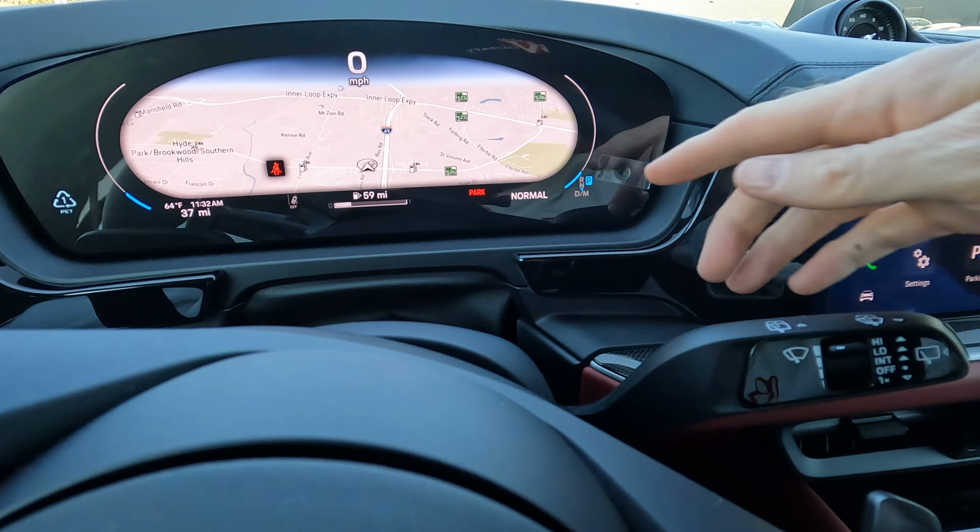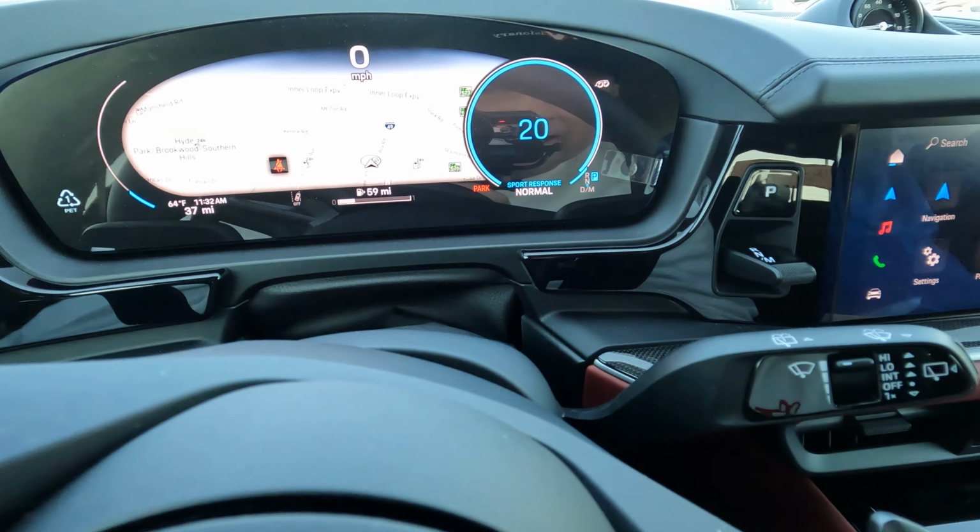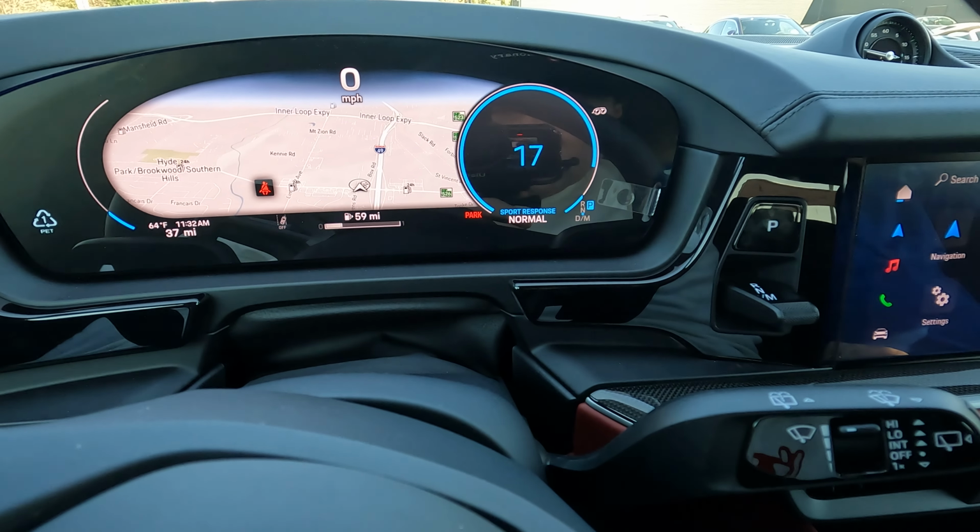And here's something for you that might be an interesting note. Notice I'm in normal mode. You can see that right down here. But you can use your Sport Response in all driving modes. See, it still works right there.